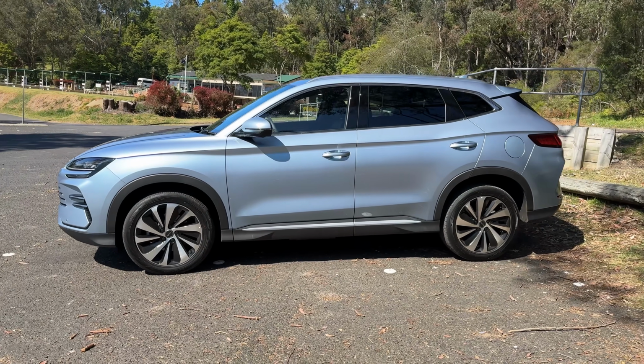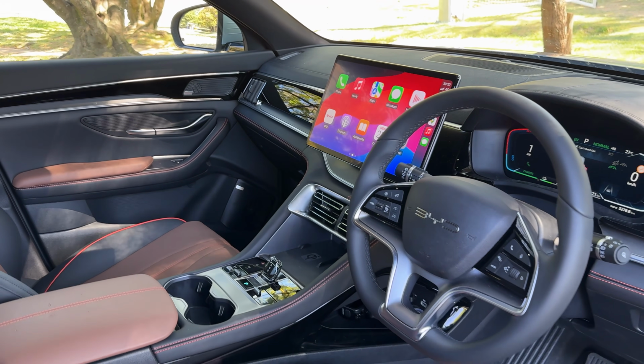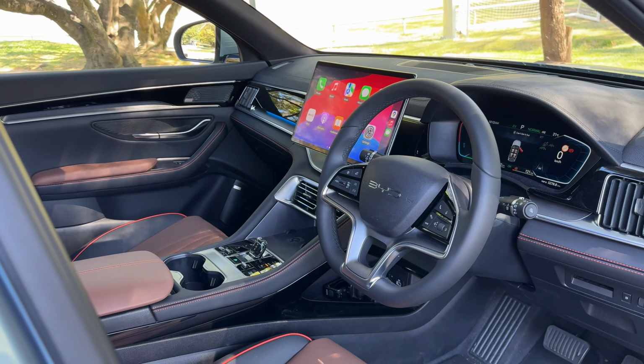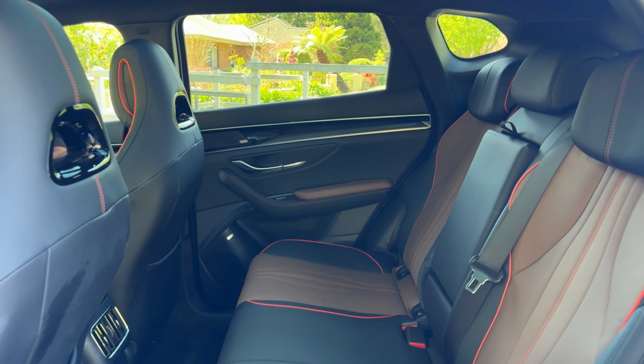It's got amazing long-distance EV driving available and a super frugal engine when you are running it as a hybrid as well. Make sure you check out my detailed review of the BYD Sea Lion below. I've also done an all-wheel drive one, which you'll see a link for down there too.